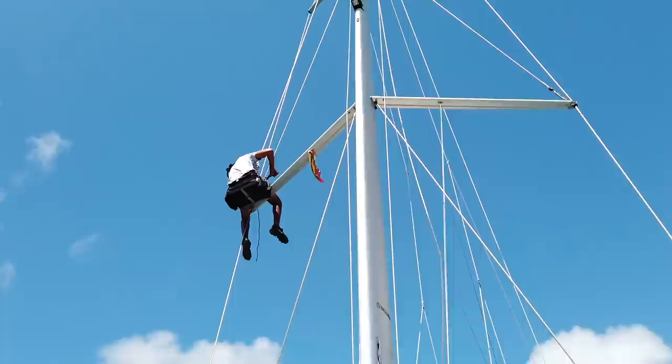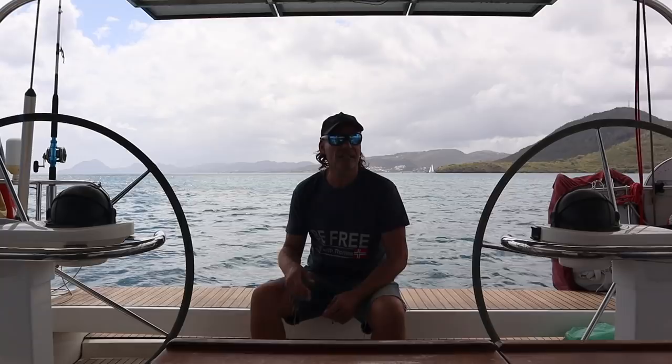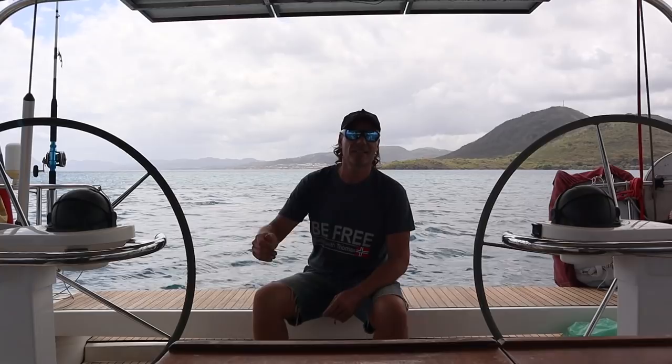the refitting of the rig. It's not even necessary to do yet because the boat is not that old, but I know it's going to need to be done within 2 years from now, and then I'm in the Pacific, and as I pointed out in a previous episode, I think it's better to be ahead of schedule.